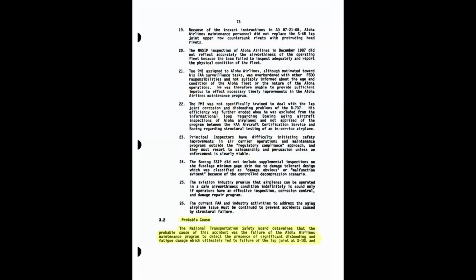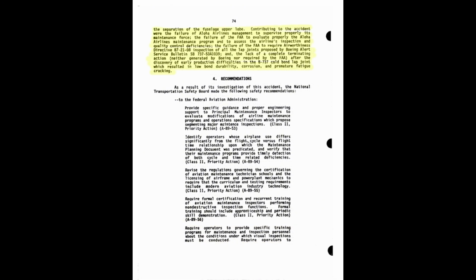Quote, "The National Transportation Safety Board determines that the probable cause of this incident was the failure of Aloha Airlines' maintenance program to detect the presence of significant disbonding and fatigue damage, which ultimately led to the failure of the lap joint at S-10L and the separation of the fuselage's upper lobe."